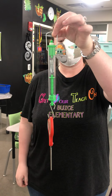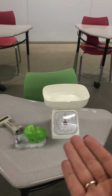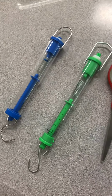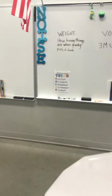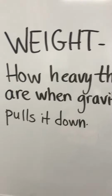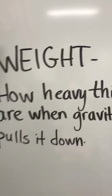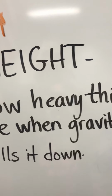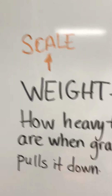So today's lesson is going to be about using these tools, spring scales. Okay, again, kitchen scale, bathroom scale, fish scale, and our hero for the day, spring scale. Notice that they all had one word in common, and that word was, to go with weight, scale. So our word for today, when you want to find an object's weight, you have to use some type of scale. All right.